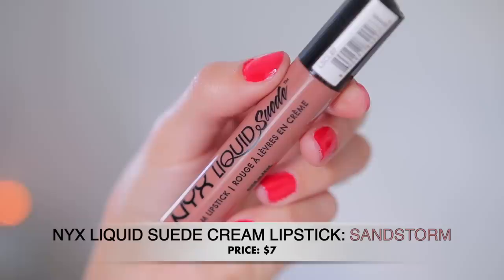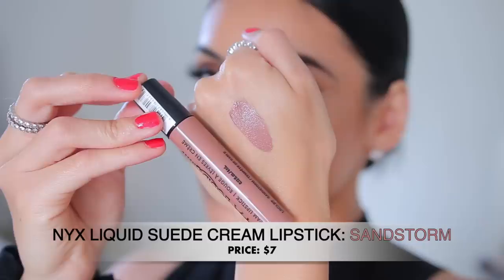Then I love the NYX Suede Cream Lipsticks. I don't know why more people don't talk about these, but these are everything. This one's in the shade Sandstorm, so it goes really well with the lip liner that I mentioned. NYX does that a lot. They have a lot of lipsticks and liquid lipsticks that match with their lip liner, so it's good to be able to have that combo.